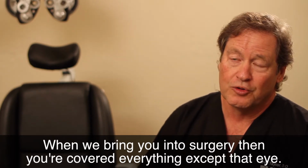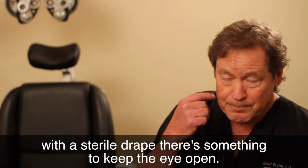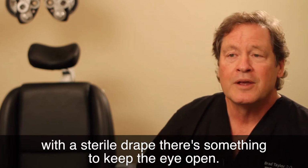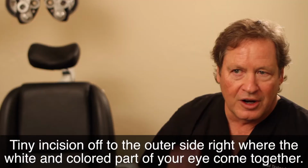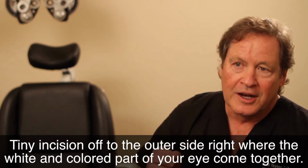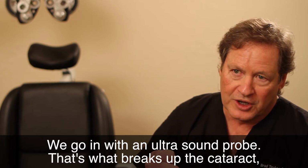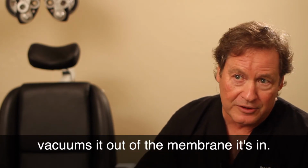When we bring you into surgery then, you're covered everything except for that eye with a sterile drape. There's something to keep the eye open. There will be a bright light from the operating microscope. Tiny incision off to the outer side, right where the white and colored part of your eye come together. We go in with an ultrasound probe. That's what breaks up the cataract, vacuums it out of the membrane it's in.